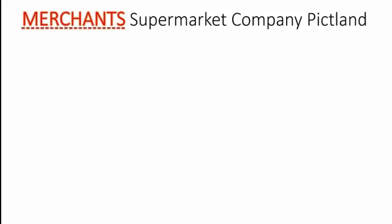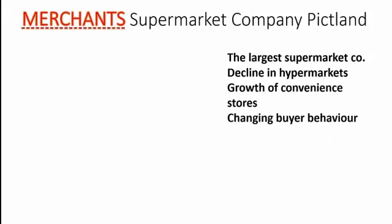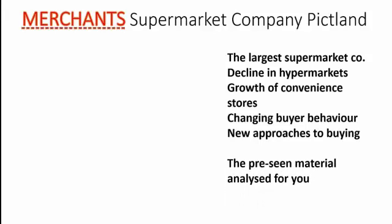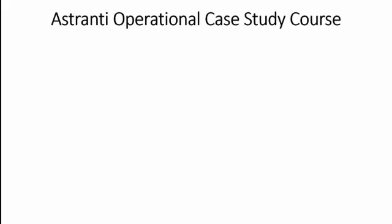Merchant Supermarket is the company that we're looking at. They're based in Pickland. They're the largest supermarket company there. There has been a decline in hypermarkets there. There's been a growth of convenience stores there. And there's been some changes in the buying behaviour of the customers. And new approaches to how buying takes place. So the Preseen material is analysed for you if you follow the Astranti course. I think it looks a bit like Tesco's, but as you'll see, there are specific differences between the Tesco company in the UK and the Merchants company in Pickland.